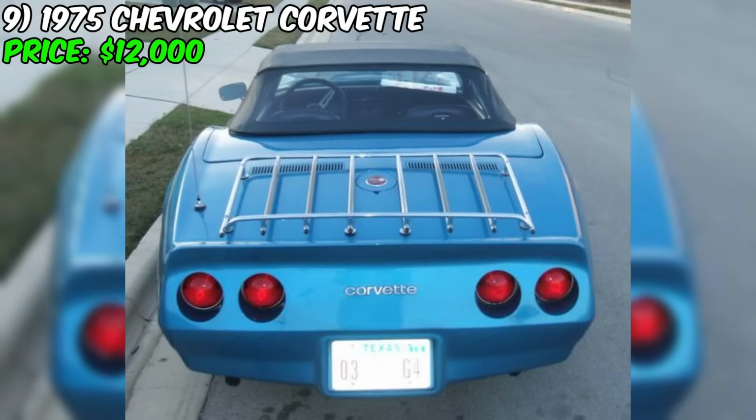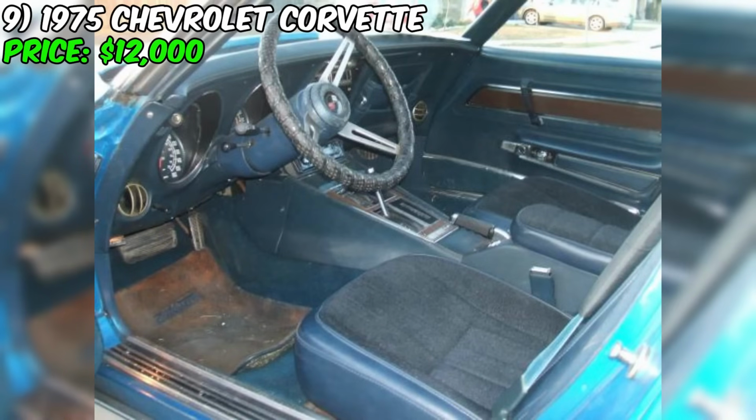We're taking a look at a classic 1975 Chevrolet Corvette convertible that's up for sale on Craigslist. This beauty is being offered at a price of $12,000, and let me tell you, it's a car that's sure to turn heads. First off, let's talk about the condition of this Corvette.